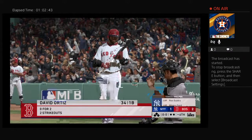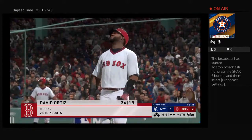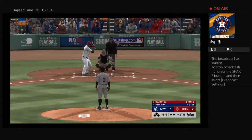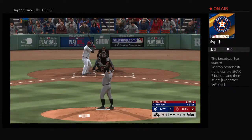Bottom now, striding into the box, David Ortiz. He'll look to bounce back after striking out his last time up. Yeah, and kind of shocked he got blown away with a fastball. You could tell he was late on that one, and we'll see if he tries to cheat to something this AB.